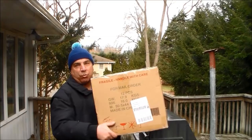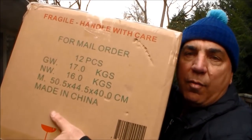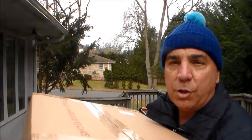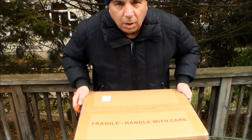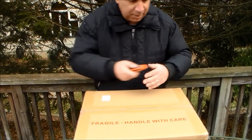Here is the way the box arrives. This is a case of 12 Hess toy trucks. We're going to open this now, and you're going to check them out. You will need one of your trusty box cutters. All right, we're going to open the box now. We're going to carefully cut into it.